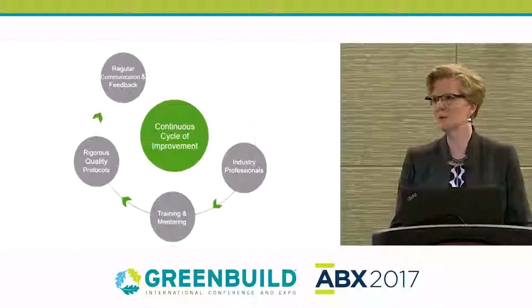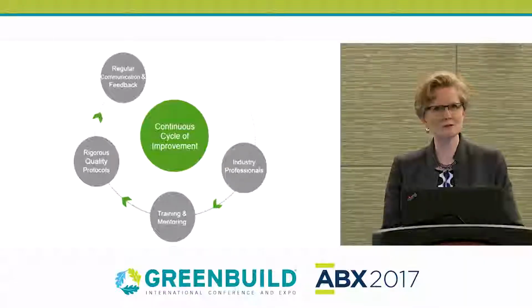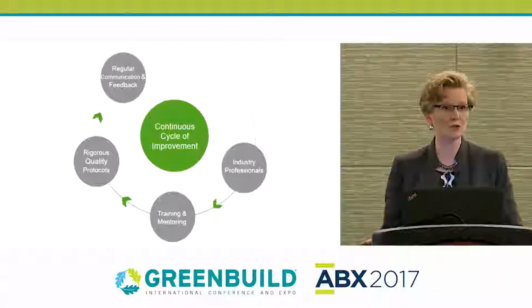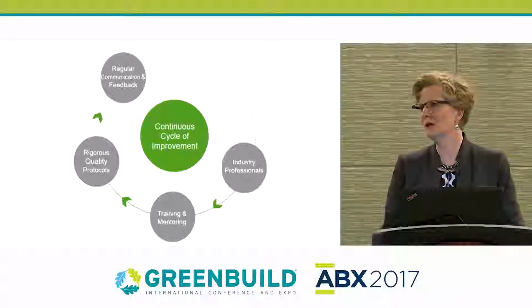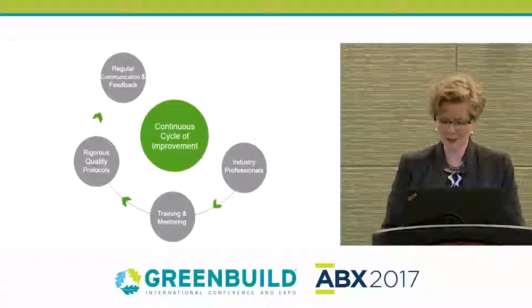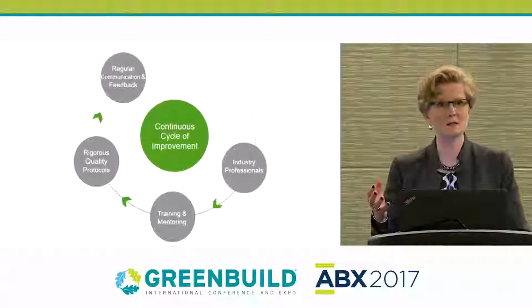One of the most important aspects of what we do, I sometimes talk about LEED as being 256 shades of gray. It really is so unique on every project in terms of how you're going to approach your credits and the prerequisites. So one of the key elements that we need is a regular system of proactive feedback and making sure that we are updating our reviewer community as things come up.